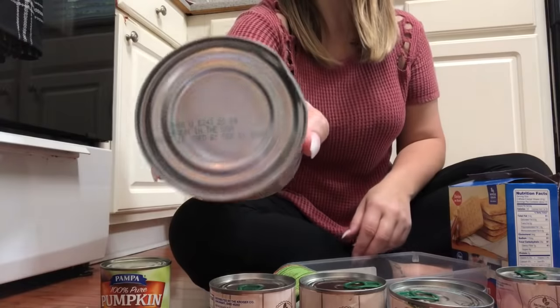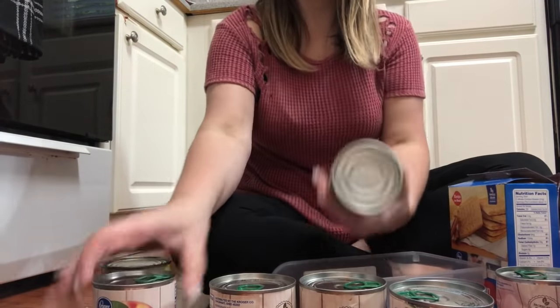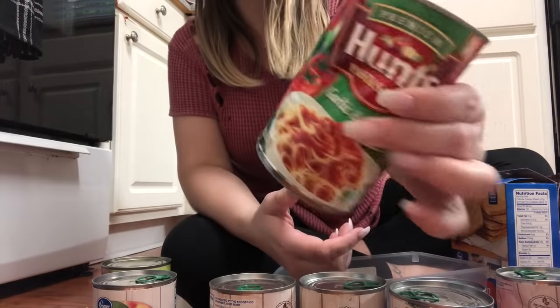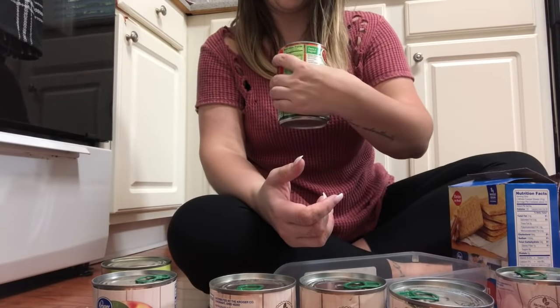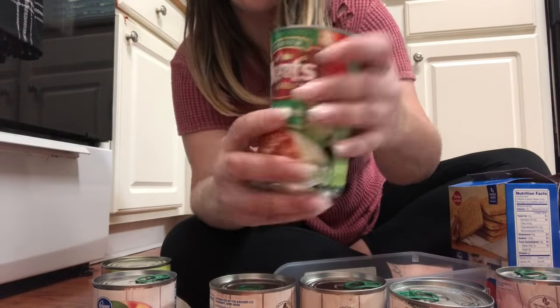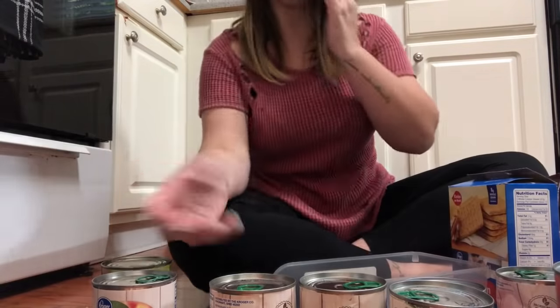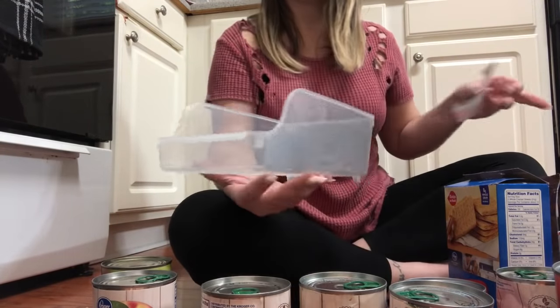Yep, 21. So these are sliced peaches. Oh my gosh, look at this can. Let's see how much this can is. I meant, let's see, oh, 2020. But look at this can, but this was in the wrong one. See, a lot are in the wrong. So I have this, I actually need to rinse this out. Need to rinse these out now.